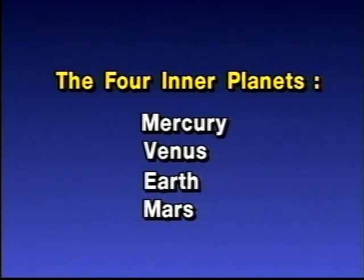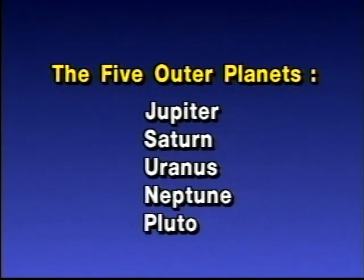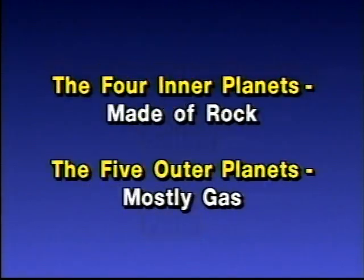Nearest the Sun, the 4 inner planets are Mercury, Venus, Earth, and Mars. The outer planets are Jupiter, Saturn, Uranus, Neptune, and Pluto. The 4 inner planets are made of rock, while the 5 outer planets are mostly gas.